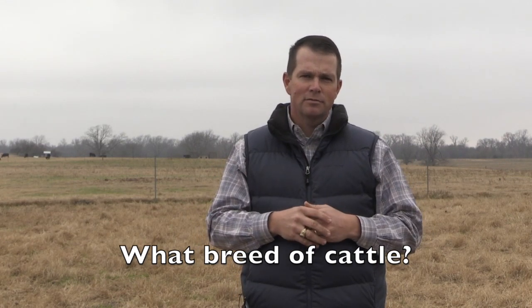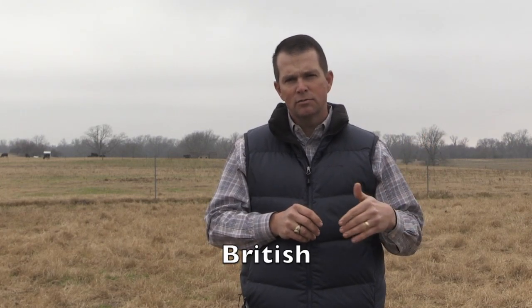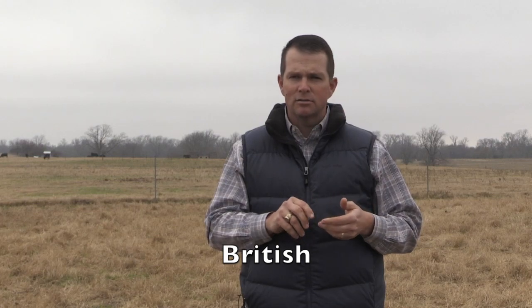There are over 100 breeds of cattle in the United States today. There are probably about 15 to 20 major breeds in the U.S. today, and really we can divide those into three functional groups. Those three groups would be our British breeds, examples being Angus, Hereford, Shorthorn, Polled Hereford, and Red Angus.